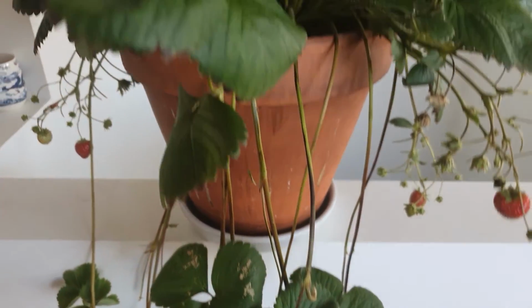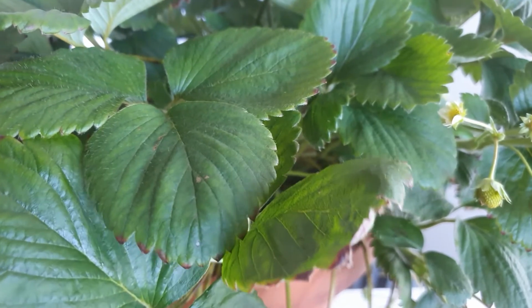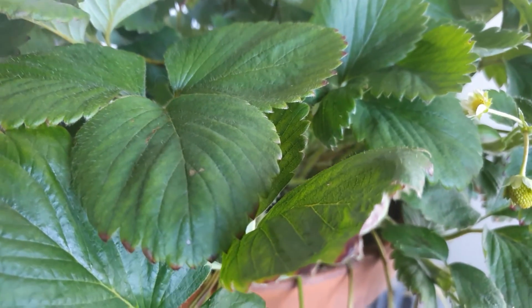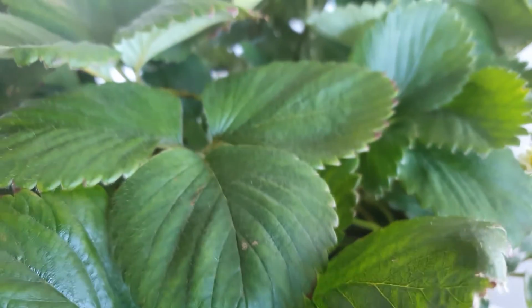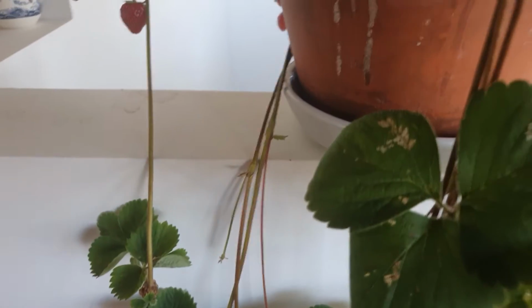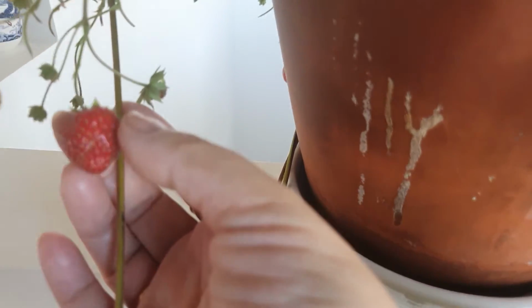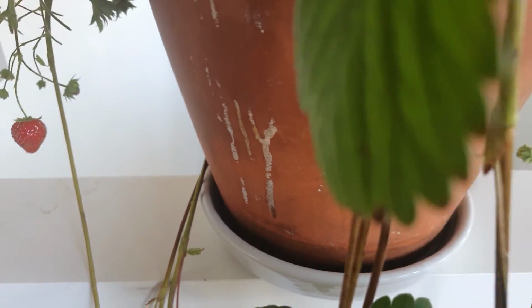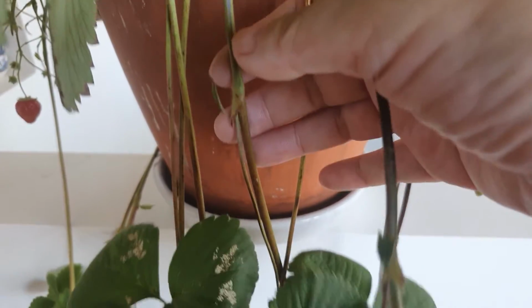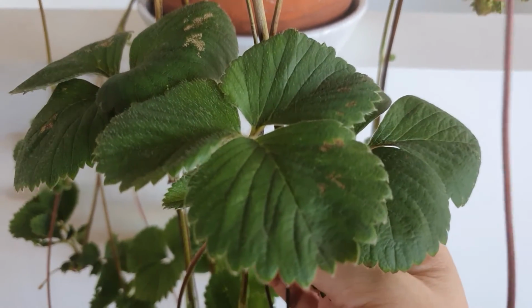This plant is exactly 12 months old. I got this as a seedling in late autumn 2020 in Melbourne, Australia. Look how it's grown in just 12 months' time. In summer, there was an abundance of fruit, and in late summer, the first couple of runners appeared, and I was delighted to see some baby strawberry plants.